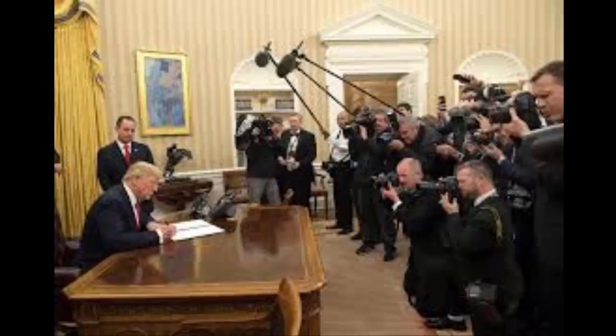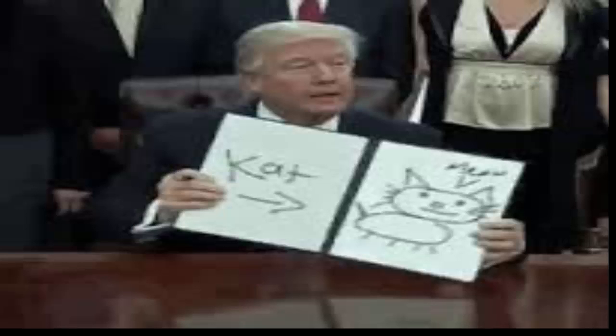Promoting energy independence and economic growth. Signed March 28, 2017. The order directs the Environmental Protection Agency to review another executive order, called the Clean Power Plan, signed by Barack Obama in 2014. Obama's plan, which aimed to reduce carbon pollution from power plants, was halted by the Supreme Court in 2016.